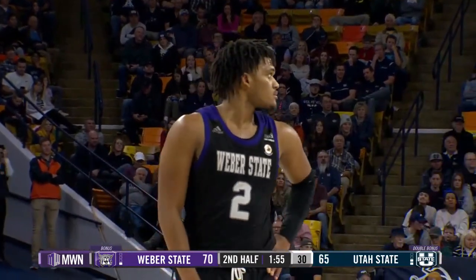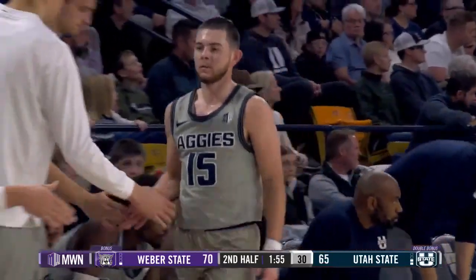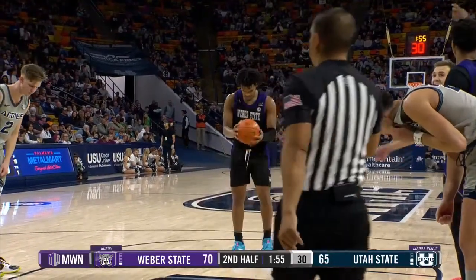You get down 7 with 1:55, and Jones is more than capable of hitting both. He's an 86% free throw shooter. Now you're in a jam, to say the least. Stunned Aggie crowd here in Logan.